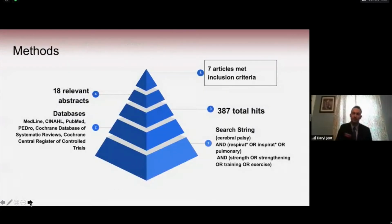Next slide, please. The final search string that was utilized is as listed on the graphic at the bottom of the slide. Databases we used to research our clinical question are located on the left side of the graphic. After using this search string with these databases, we were able to produce a total of 387 hits. After screening the abstracts, it was revealed that 18 articles were relevant to the clinical question. Thorough reading of the 18 relevant articles produced 7 articles that met inclusion criteria.